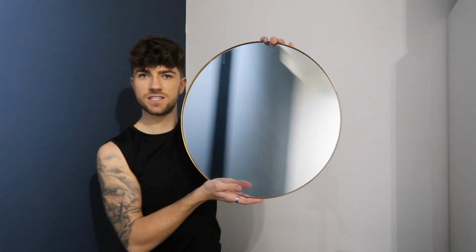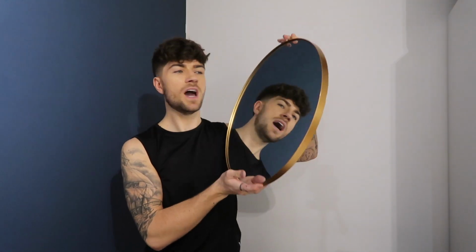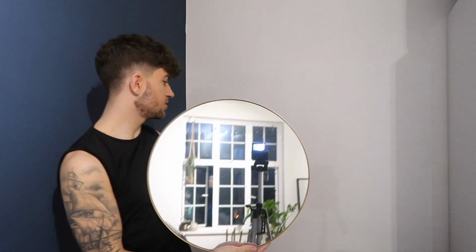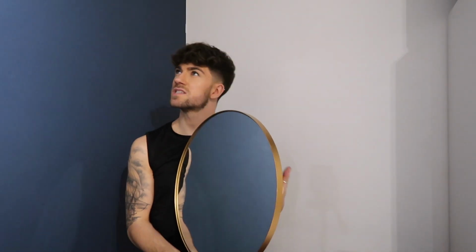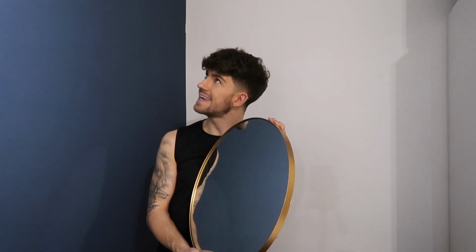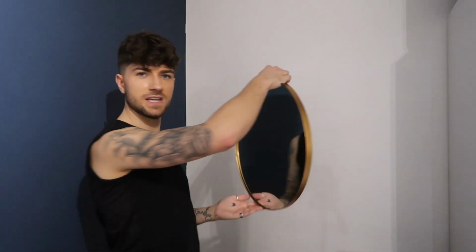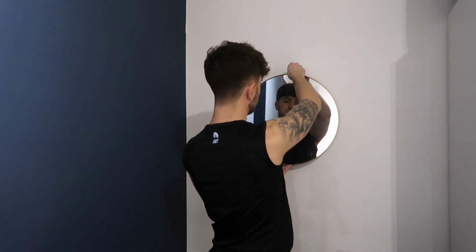Now I need to fix this circular mirror to the wall. Sorry, you're going to see the camera setup. I put my drawers in this corner, and my drawers are a nice dark wood stain, so I think contrasting against the dark, I'd say it's more like a navy, it'll look awesome. So yeah, I basically just need to affix this to the wall like so.